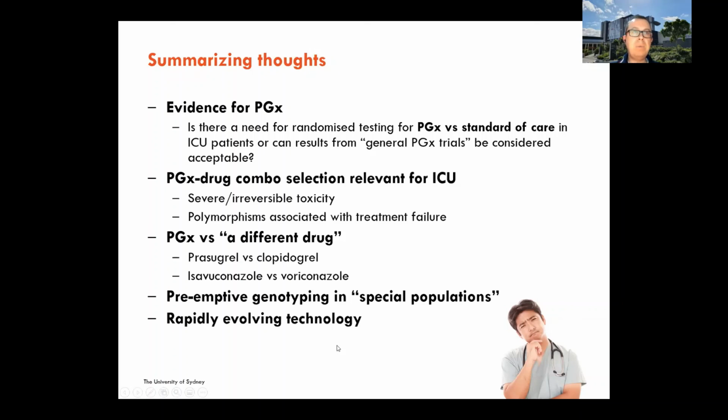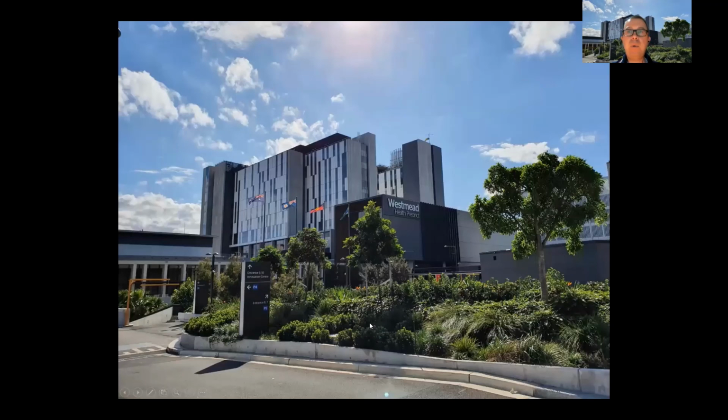And last but not least, with rapidly evolving technology, I think we need to reassess these point of care tests in a year or 2 years and see where we're at that particular moment. And with that, I would like to end this presentation with a nice sunny picture of our lovely Westmead Hospital. Thank you.